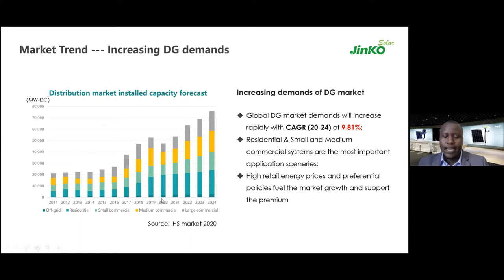If you can see, for this particular year, 2020, the market was quite a bit smaller compared to 2019, which is understandable because of COVID-19. But if you look at the trend between 2021 to 2024, you see an upward trend, and the market size is going to increase. We are going to have an annual growth rate of 9.81%, year to year, from 2020 to 2024. That means the market is really growing, and we deserve to have some very good solutions for this particular market.